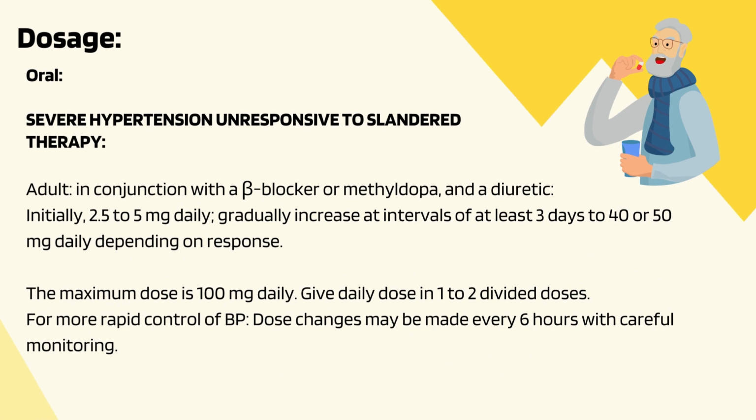Dosage. Oral. Severe hypertension unresponsive to standard therapy. Adult, in conjunction with a beta blocker or methyldopa, and a diuretic. Initially, 2.5 to 5 mg daily, gradually increase at intervals of at least 3 days to 40 or 50 mg daily depending on response. The maximum dose is 100 mg daily. Give daily dose in 1 to 2 divided doses. For more rapid control of blood pressure, dose changes may be made every 6 hours with careful monitoring.